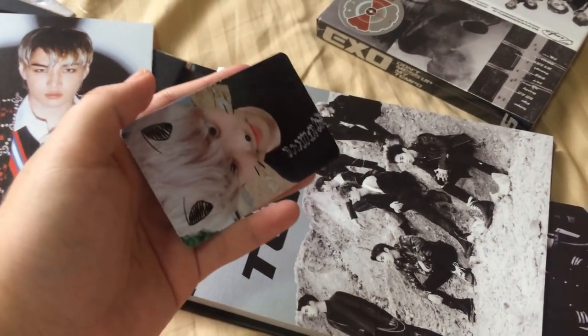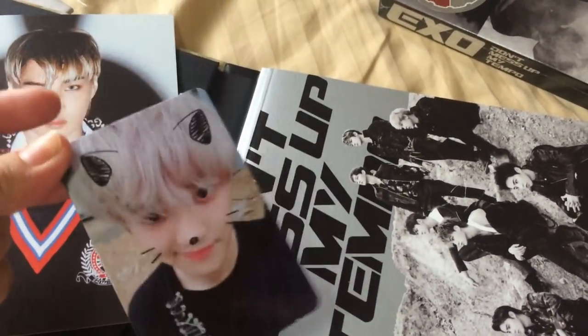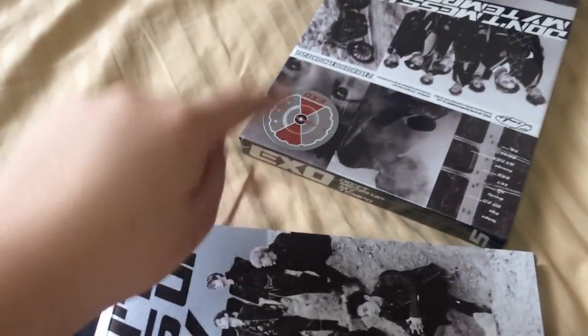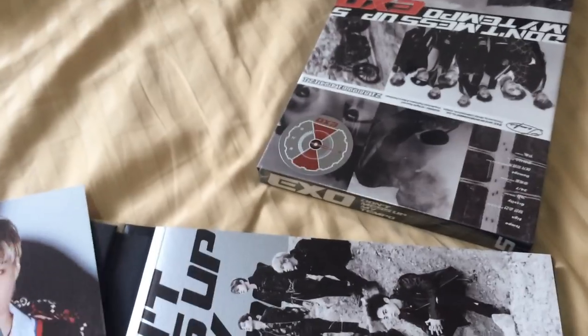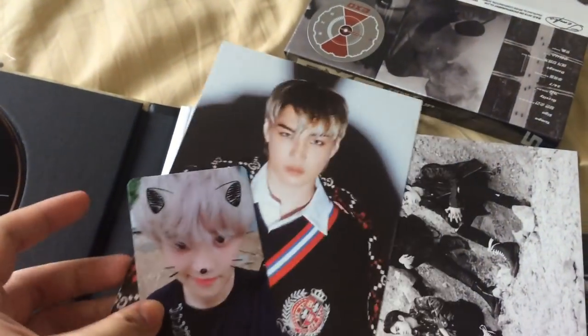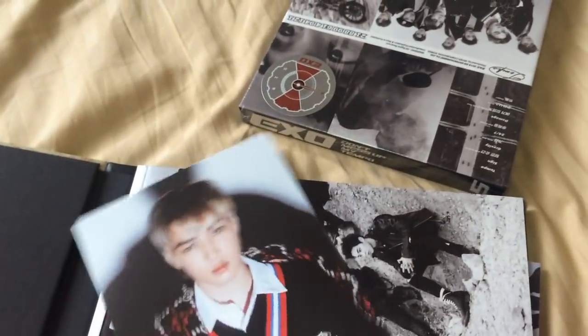What's this? This is. Oh my gosh! I got Chanyeol. I got 2 out of 3 of my biases. If that album has Baekhyun, I'm gonna thank all the gods. Oh my gosh. What the fudge? I got Chanyeol. Oh my gosh.